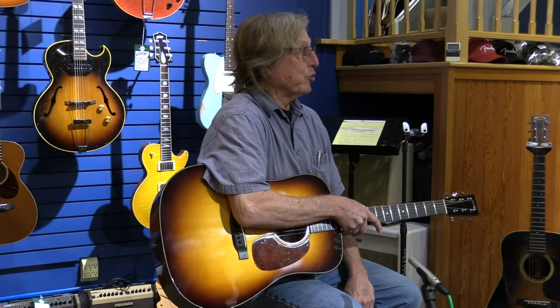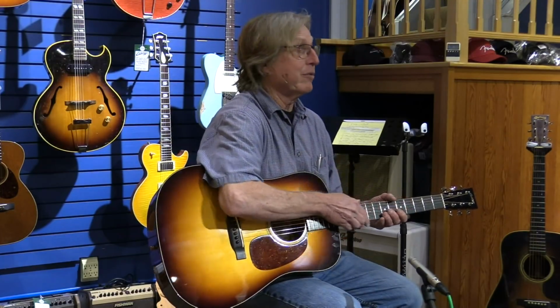But the standard D1As, the testament to that is the ones that we get in as used guitars. The more beat up they are, the faster they sell, because somebody has loved them and played them, so they'll do really well. If you like that treble, you'll never lose it. It's going to be there, you know.